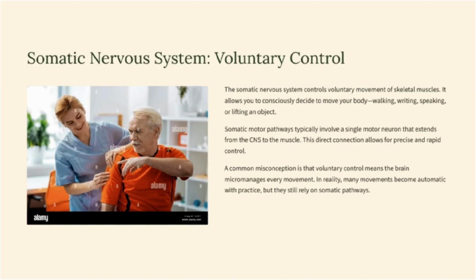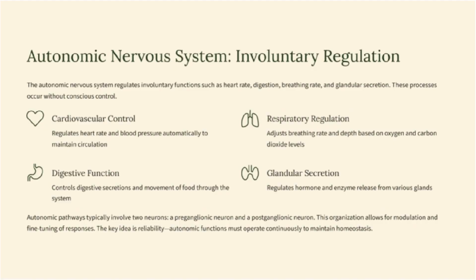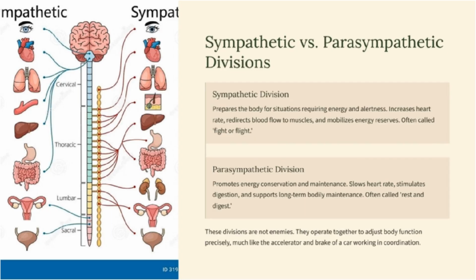The somatic nervous system controls voluntary movement of skeletal muscles. It typically involves a single motor neuron connecting the CNS directly to the muscle, allowing fast and precise control. The autonomic nervous system regulates involuntary functions such as heart rate, digestion, breathing, and glandular secretion. Autonomic pathways usually involve two neurons, allowing fine-tuned regulation and continuous control of homeostasis.